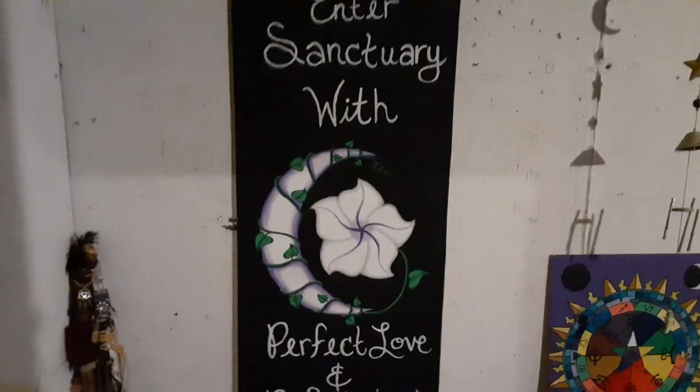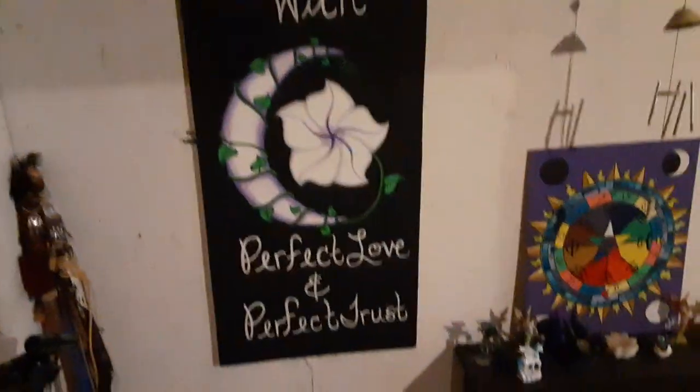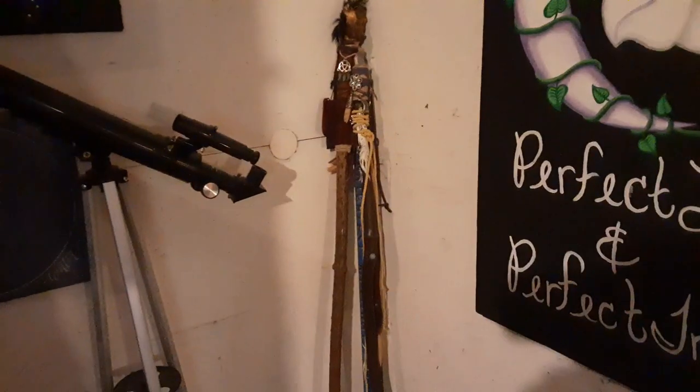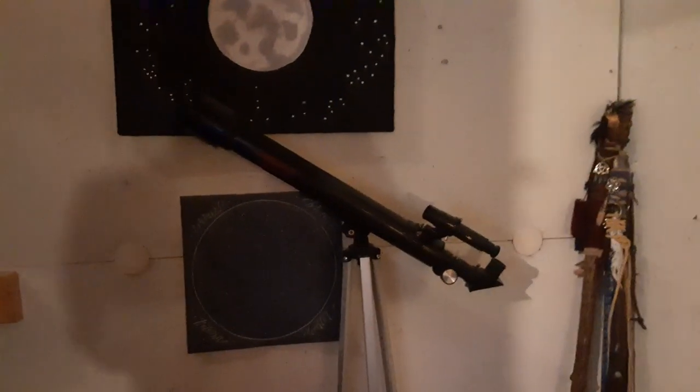So we're just starting here with the sign, because this is kind of my entrance into my room, which is down in the basement, the sign that I've made. I used to have a tree here, but I've gotten rid of that since then. And now I just have the staffs and my broom for me and my husband that we've made. And here I have this moon painting with the zodiac constellations going around it and my telescope and stuff. And then I'm going to slowly pan you around.